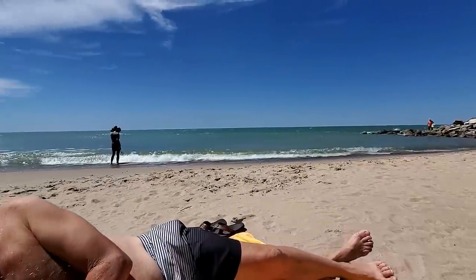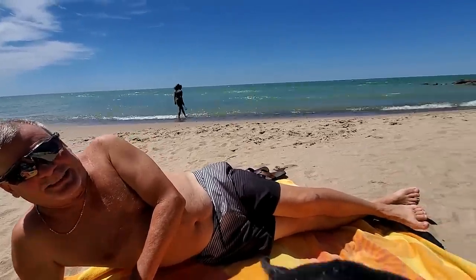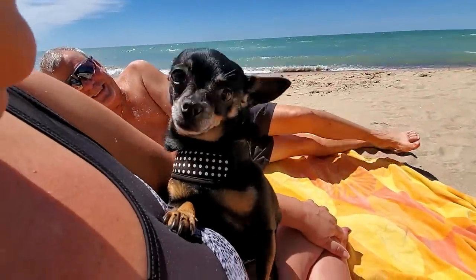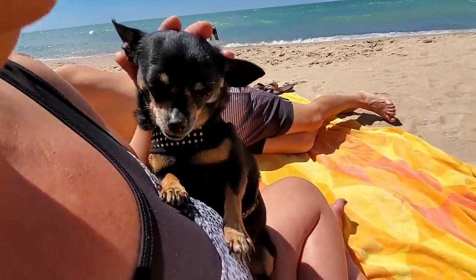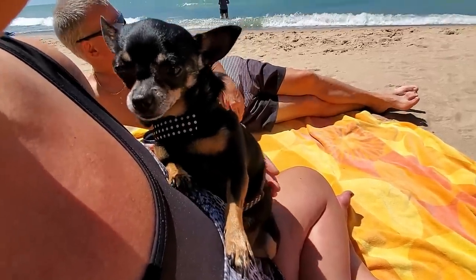Still the little builder. I built my dog a house. There's your dog house, Punky Dunk. She just absolutely is afraid of this leash. I just hate it, but she's got to have it on.